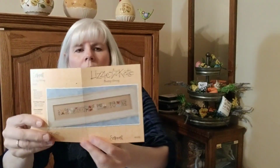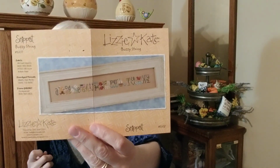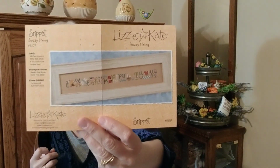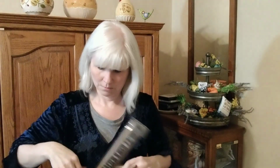Anyway, so let's see, Lizzie Kate. A lot of these strings I find just so fun to do. This one is Buzzy String. A lot of summer. There's a bee skep. There's cute little birds. Ladybugs. That's another one that'll be on 14 count Ada probably, and maybe this toast colorway. That may be one that you see.